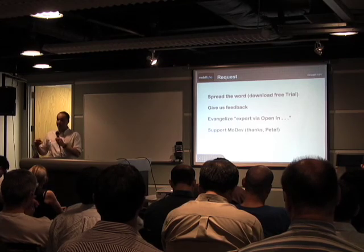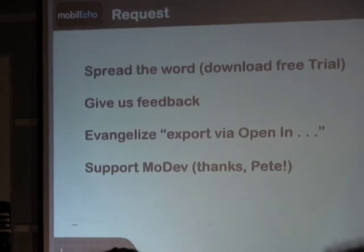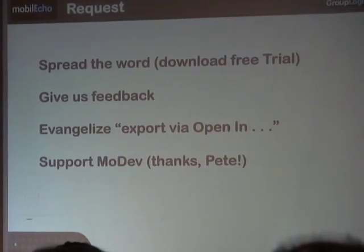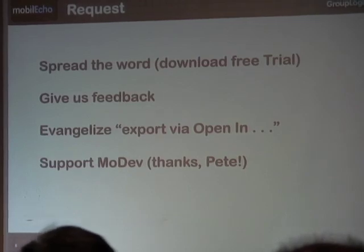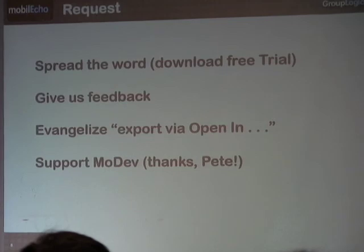Support OpenIn. OpenIn is a tool or a capability for exchanging files between apps. Not all apps do it, like iWork doesn't do it, but if you can. And then lastly, keep supporting Pete and MoDev. So I'm way over my time. I'll end.